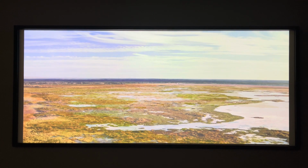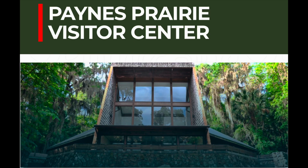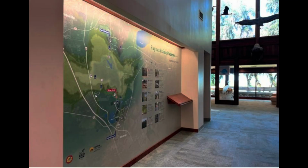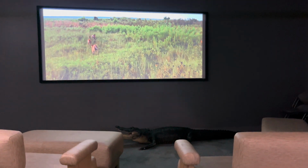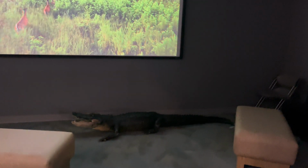But located in this visitor center, as you see right here, this is the visitor center, and inside of it it's almost like a little museum. At that back window you can do some viewing into the prairie so that you can see the wild buffalo and the wild horses. And this is just the beginning of that. Going into the theater room, they've got a little alligator down there, stuffed and waiting on you.